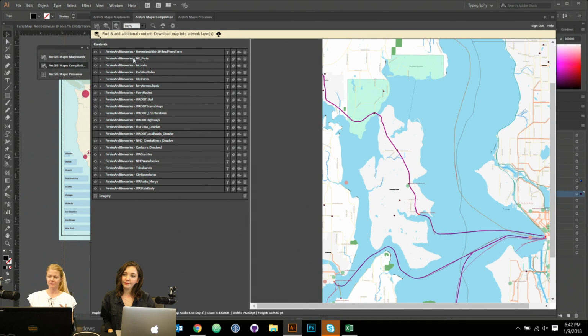So I did the ferry terminals, ferry routes, and all the breweries that are within 3 miles of the ferry terminal. So if you wanted to take a ferry ride from Bremerton, Washington to Seattle, Washington, and then walk to a brewery. That's so cool. It's so specific, too. Yeah, it's kind of an impractical map, but it was fun.